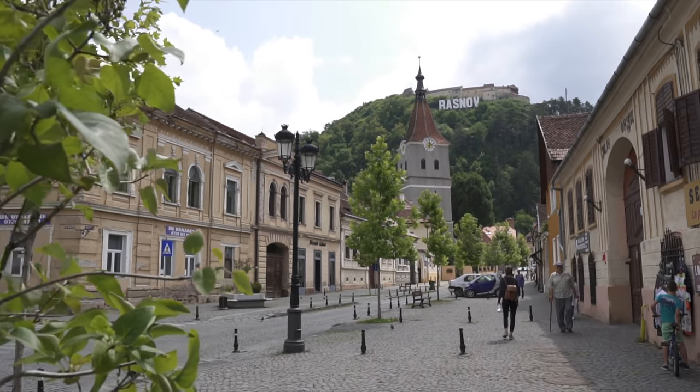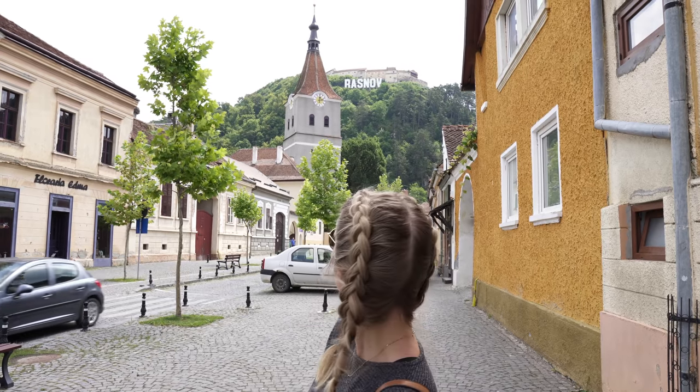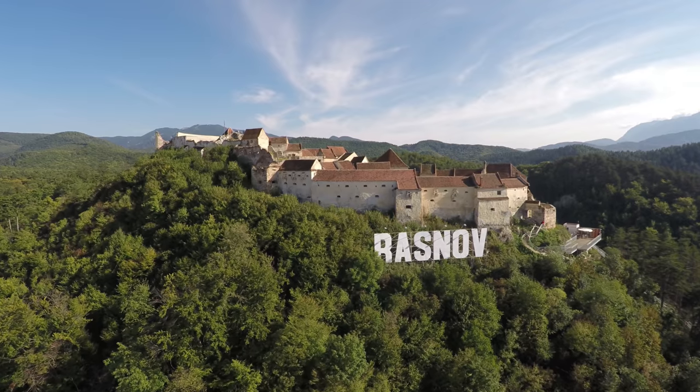We just arrived to our second stop of the day. We are in the town of Rasnov. They have the cute little Hollywood sign there. They have a fortress and a clock tower. We're gonna go check them out.